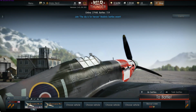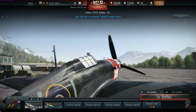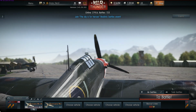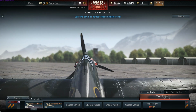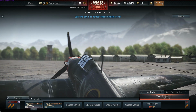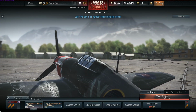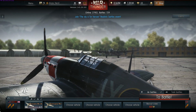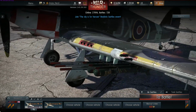The Hurricane Mark I Revised, a revised Hurricane Mark I series built with a de Havilland or Rotol constant speed metal propeller, metal covered wings, armor, and other improvements. In 1939, the RAF had taken on about 500 of this later design to form the backbone of the fighter squadrons.